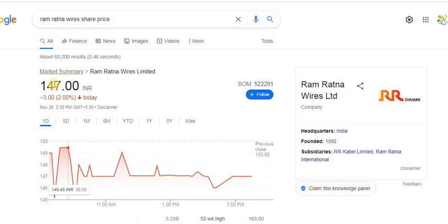Currently it is trading at 147 rupees per share and our short term target will be 300 rupees per share, which we can achieve within 1 or 2 months time, and the long term target will be 700 to 800 plus, and also it's a wealth creator. As long as we reach somewhere around 300 level, we have to take out our investment, hold the profit in the stock and let our profit grow. This is such a kind of stock.